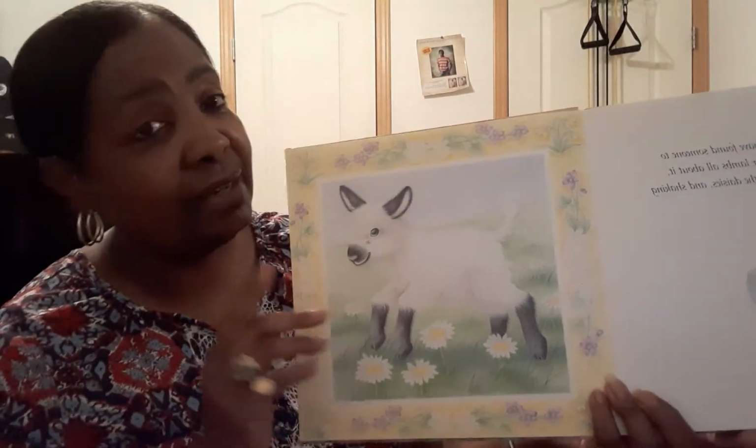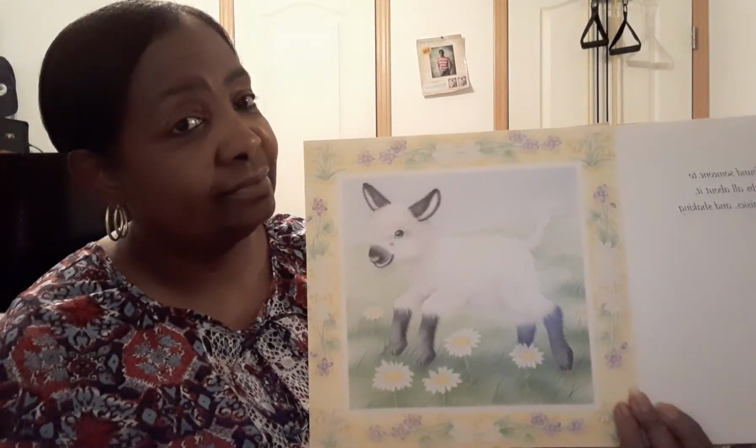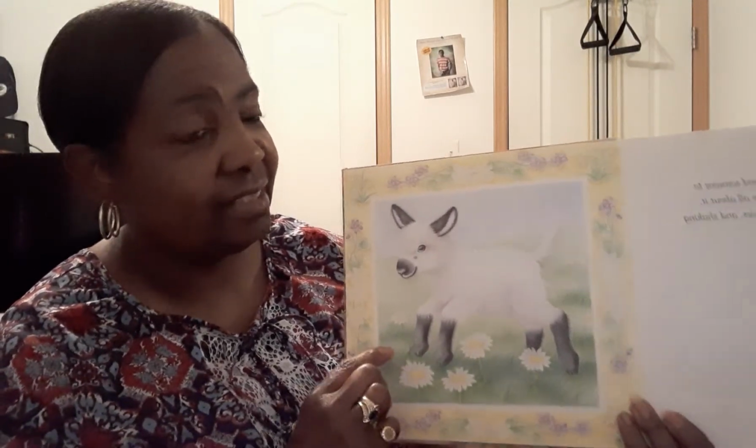And if she hadn't helped the baby bird, what might have happened? The fox might have got her. And she's in a field of what? Daisies. Okay. And the name of the story was what? Little Lamb to the Rescue.